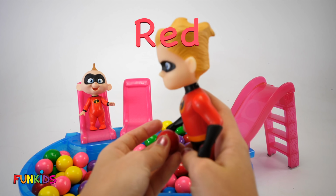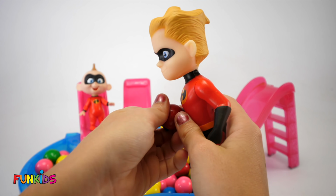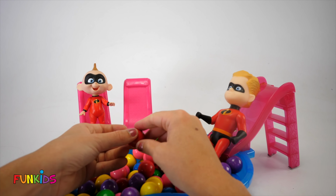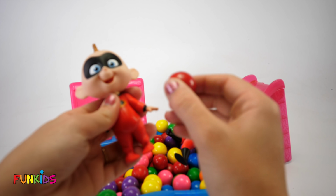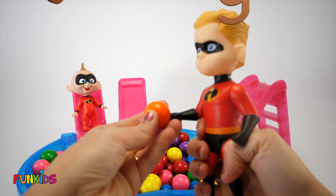Red. Red is the color of your super suit. It's super fun. And me and you are cute. Okay, here's red. And you're the color red. You're wearing a red super suit, huh, Jack-Jack? Red. Ooh, Baby Jack-Jack's learning his colors already. Red, good job. Okay, we have a couple more colors left. Are you ready? Okay, this is orange.